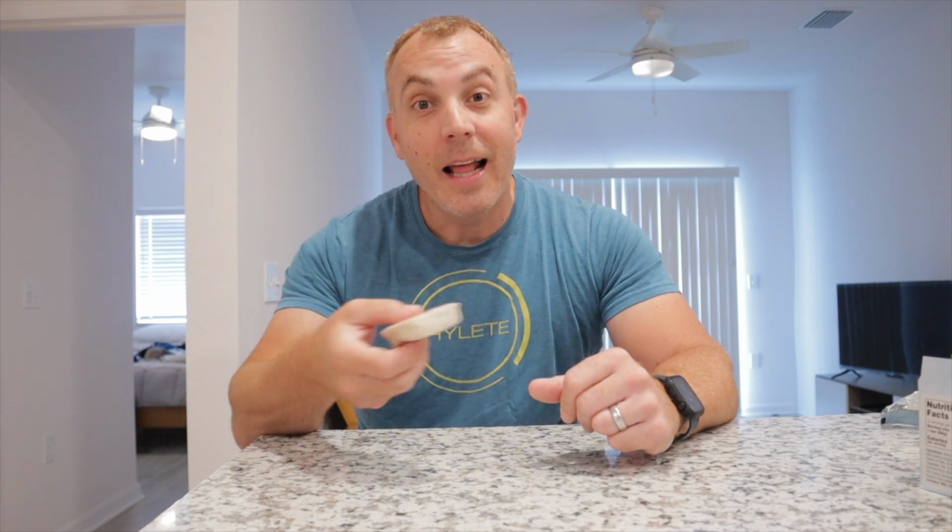But let's see, does it taste mostly like peanut butter? Is there enough cookies and cream flavor to justify it as being called cookies and cream? Let's find out. Instead of talking about it, let's see what it actually tastes like. Here we go.